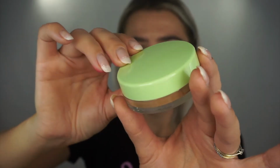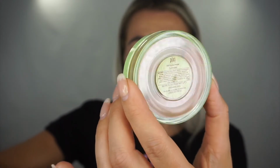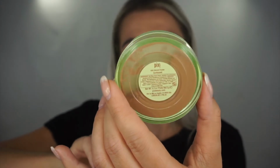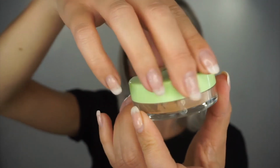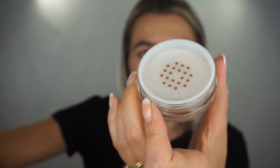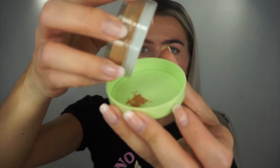The one I have is in the color Sun-Kissed, so I'm going to try and use this as my bronzer because it's a bit too dark for me as a setting powder. I would need one as a translucent powder. But what I love about it, apparently this is supposed to be perfect for oily skin as it's supposed to absorb all the oil and instantly mattify skin.